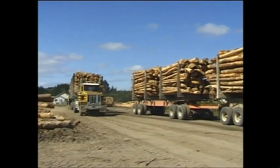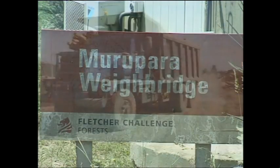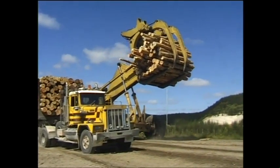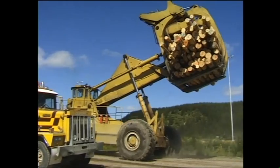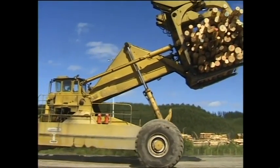The Pacific pulls into a railhead this time. And again, Guy unchains, and an older Tonneau loader does the deed. There's been a lot of changes in logging in New Zealand over the years. Some years ago there was a choice of only a couple of log lengths. Today logs are cut to meet the market's needs.